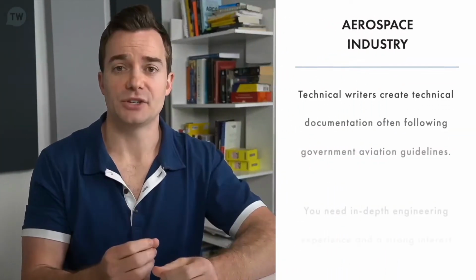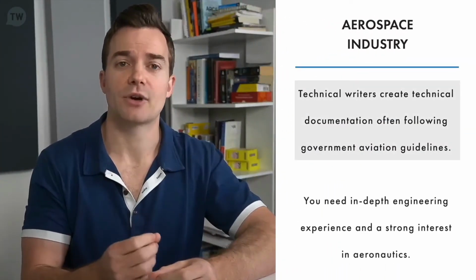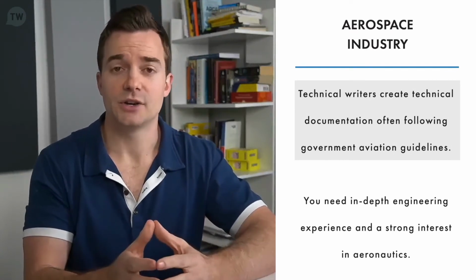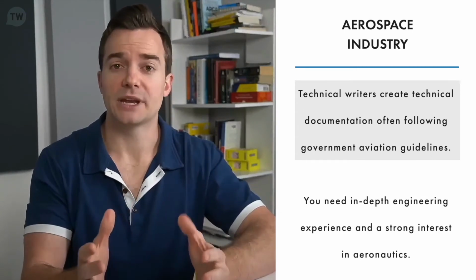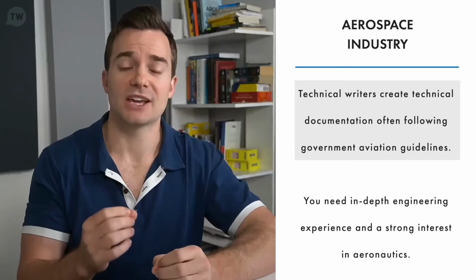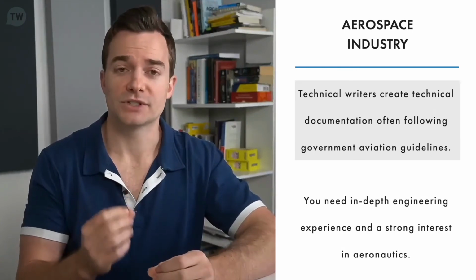Next is the aerospace industry. In the aerospace industry, technical writers create technical documentation by government aviation guidelines. Whether for the government or a private company, the aerospace industry is growing by leaps and bounds, leading to a significant increase in job creation for technical writers.